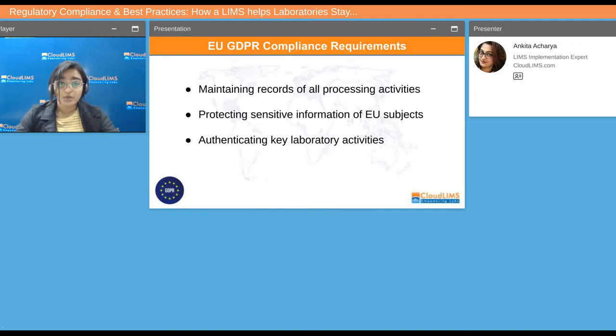Moving on, we'll be talking about some of the important clinical requirements, starting with the EU GDPR, that would be very important for any subject under the European Union. So the three main aspects of the EU GDPR include maintaining records of all processing activities, which you can easily manage via an audit trail in a LIMS, protecting sensitive information of EU subjects, and authenticating key laboratory activities.